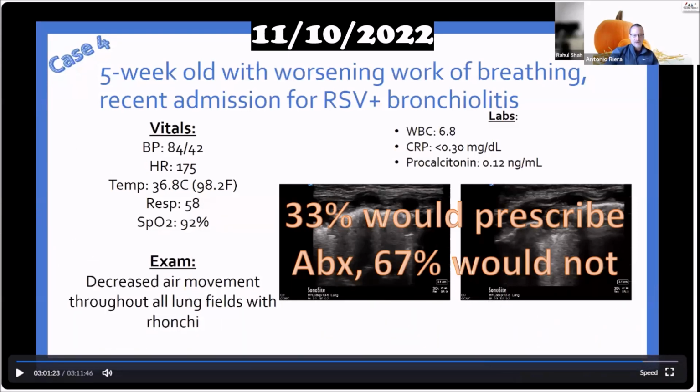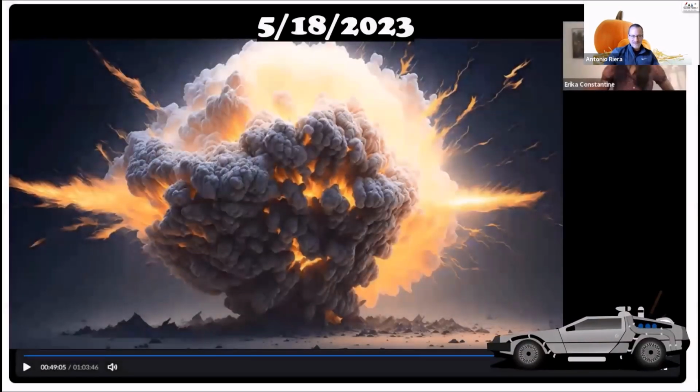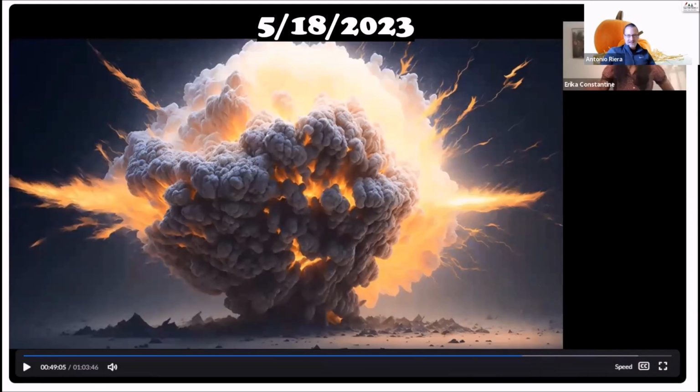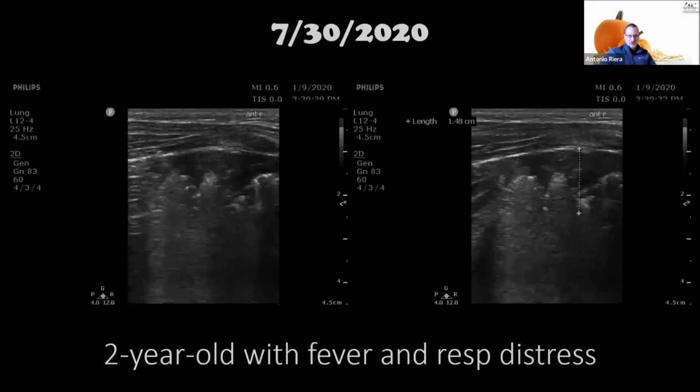Then we're going to take a ride forward in time to May of this year, where Erica presented a case of a 4-centimeter consolidation with shred sign in a 3-year-old that had an asthma exacerbation and fever and was admitted to the PICU. This patient did not get antibiotics after the first dose in the emergency department. I think it caused great consternation and possibly some lack of sleep for Dr. Constantine. She followed up with the family, and the child ended up doing fine off antibiotics, which reminds me of a case I had back in 2020.